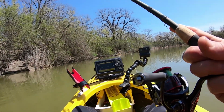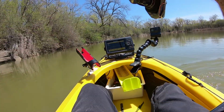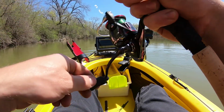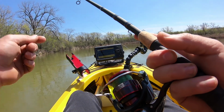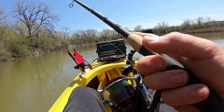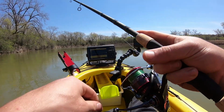I'll tell you, between when I got out here and now, I'm night and day. Way more comfortable and knowledgeable of how this combo works and fishes well. One area I still haven't targeted yet is this offshore clump of weeds over here. I think I'm gonna move over there just because it's something different.